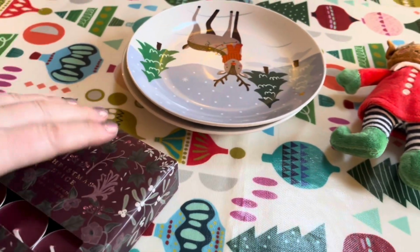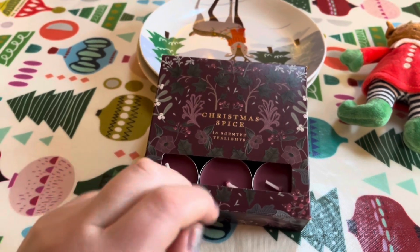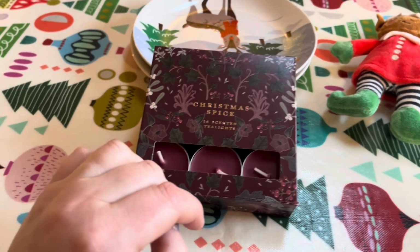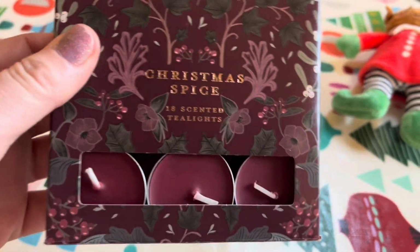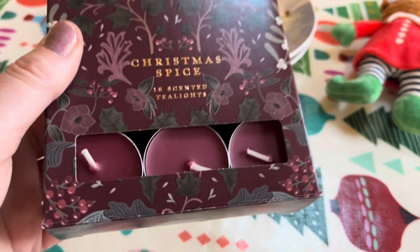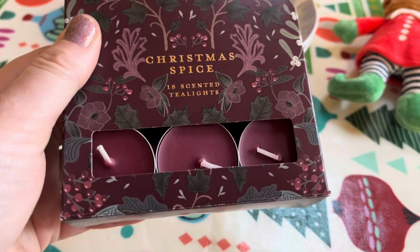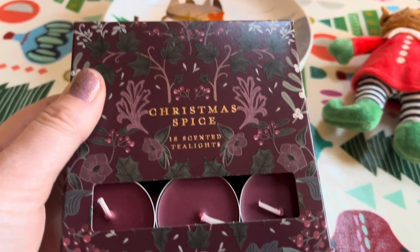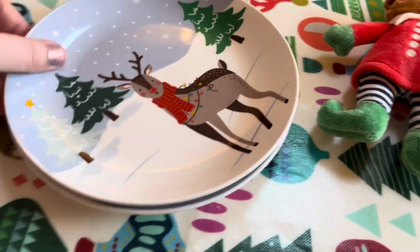Here are the interesting bits that I picked up from Sainsbury's last night. I've put the milk away and the gluten-free gravy granules because I didn't think you'd be interested in those. And these are the Christmas spice candles, and they are on offer at the moment, and they smell... There's just something about them that's so lovely. I really like them.